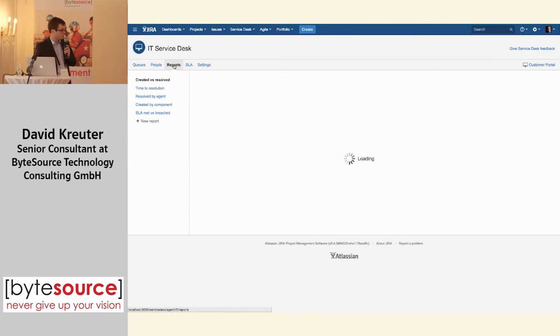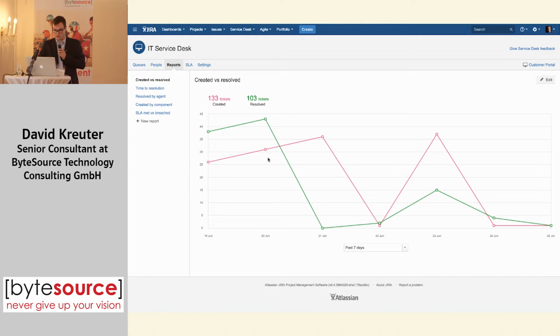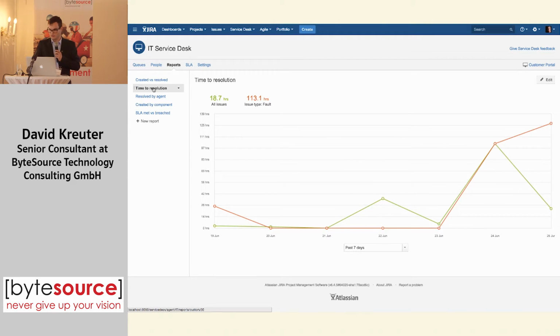And reports. So we can also generate your own reports. For example, this is a very famous example, resolved versus created. So assume you get 100 tickets per day. In the optimal case, you should resolve 100 tickets per day. I mean, this is really the ideal situation, but here you can create those kinds of reports. You can also say what's the average time to resolution. All issues 23 hours, and for a particular issue type, it took very long, over 140 hours. And you can easily add time series here.